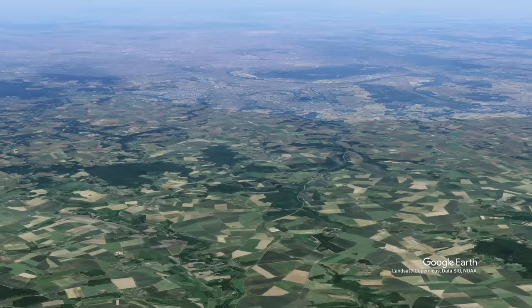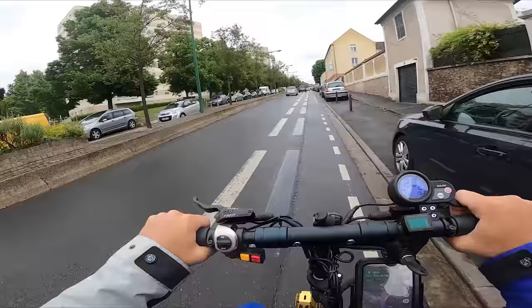So I was finally entering the outskirts of Paris. I pushed through the cold and the rain, but with still quite a few miles to go and my battery running a little bit short, it was time to make one final stop.